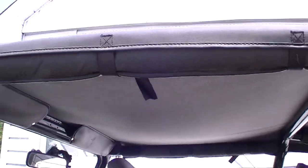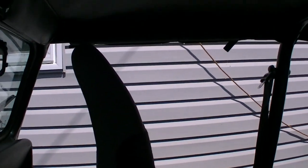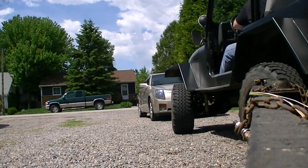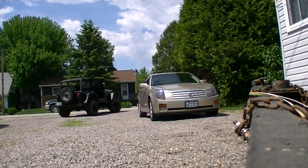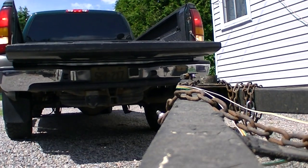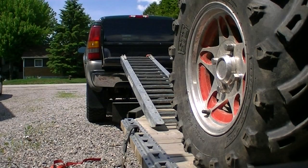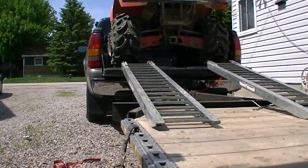Uh-oh. Looks like I got water. Let's see. I got water? Yeah, I got water. How's that for lazy? Screw moving the trailer. Let's just load it from the trailer to the truck.